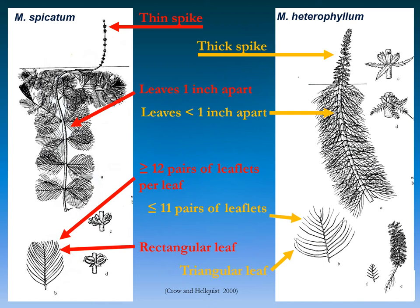Then with Eurasian watermilfoil, we have 12 or more pairs of leaflets per leaf, so it's very, very many leaflets, where there's much less with the variable watermilfoil, 11 pairs or less. And then with the Eurasian watermilfoil, you have a rectangular leaf, and with the variable, you have a triangular leaf. We have a guide on our website that has this broken down, so it's very easy to see the differences between the two.